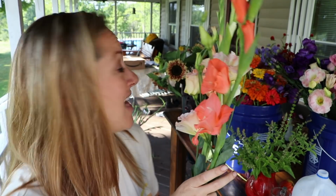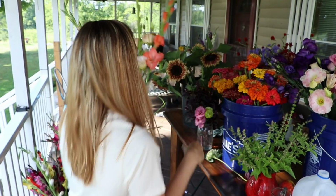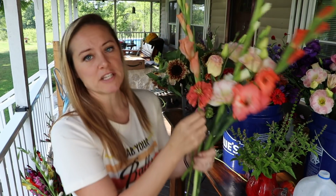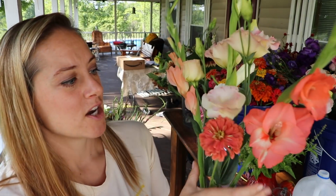So I'm grabbing all these peach colors. I don't know if this is the right thing to do, but this is screaming Lily to me. My CSA member, Lily. What do you think? So Lily told me that her bouquet when she got married was like coral colored zinnias and stuff. So I'm thinking she might enjoy this one. So I'm gonna bring this one to her.